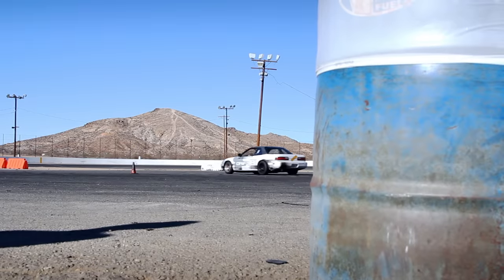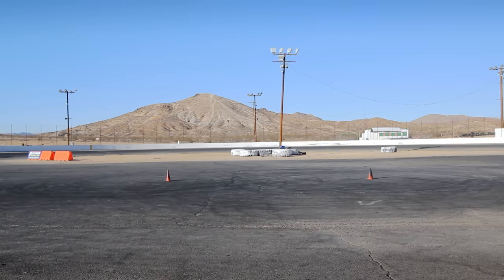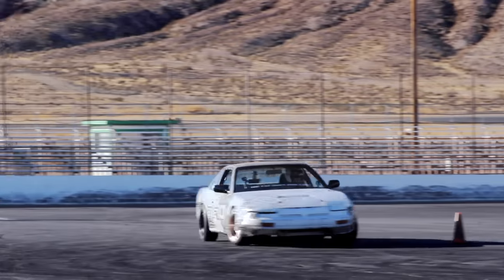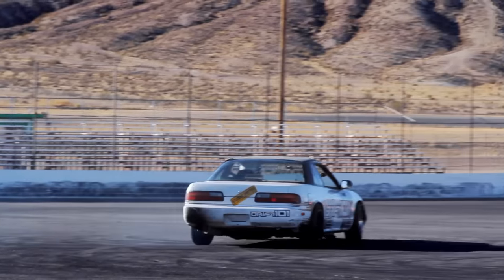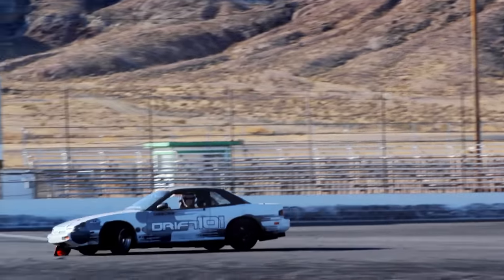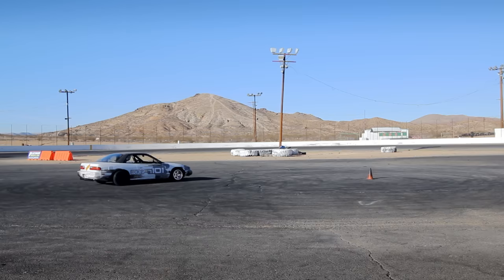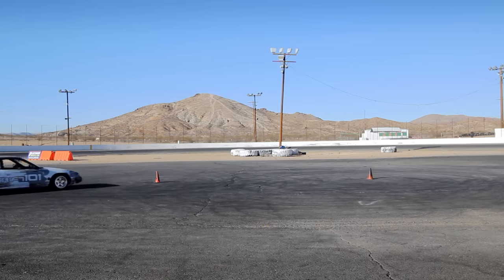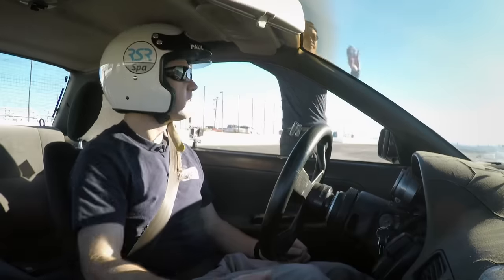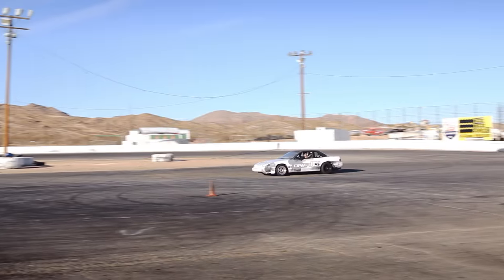But then came the ultimate challenge, combining every exercise we learned during the day. A 180 tightening down to a figure eight and out. And on his first attempt, Paul demonstrated his impressive cone delivery procedure. Oh my gosh! Okay. Different version of a donut, that's all it is. Okay. Bear claw?